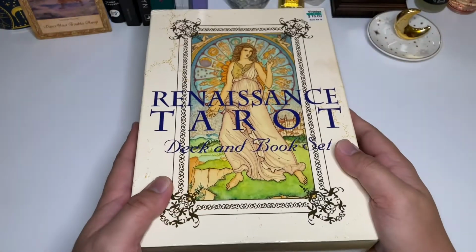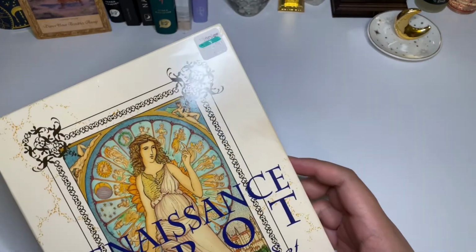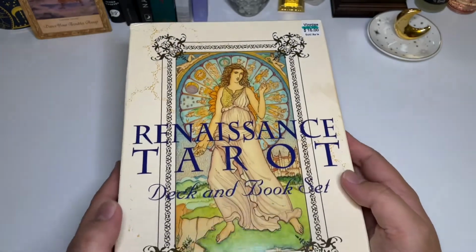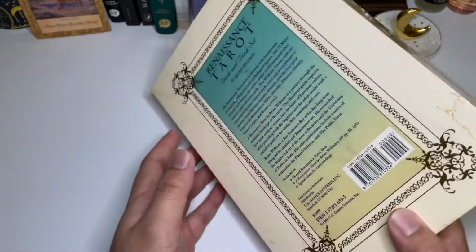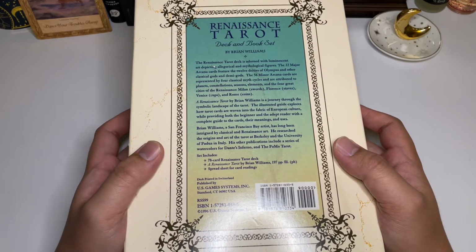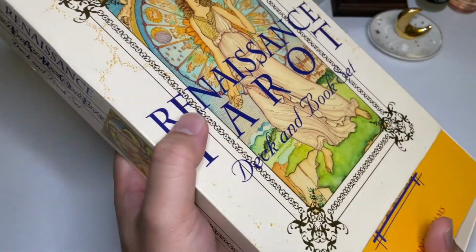Now let's move on to the main star of this video, which is the Renaissance Tarot deck and book set. Believe it or not, I only got this for 16 Australian dollars. That is crazy cheap. Now, I'm honestly not sure how much this is worth on the market right now. I did look it up on eBay and Amazon, and I've seen it go up for over $300. That is crazy expensive, and I believe that is because this is a vintage tarot deck.